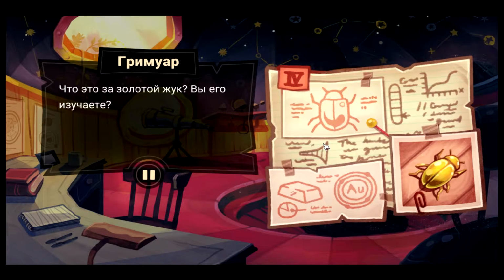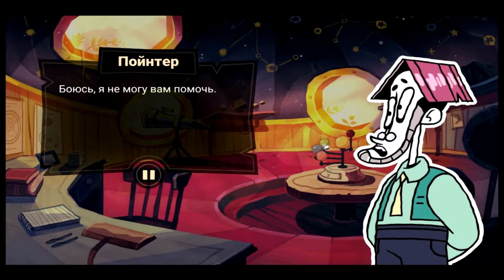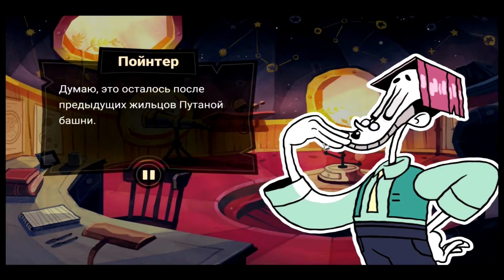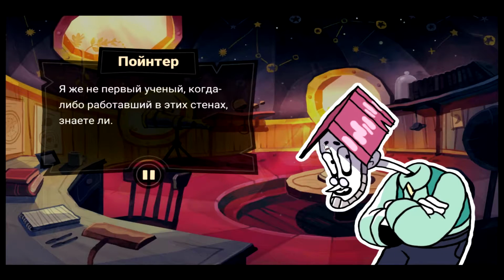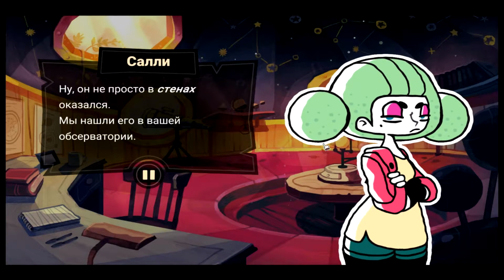So, we found some research. What's up with this golden beetle? Is this something you're studying? I can't help you, I'm afraid. I think it must be something left behind by a previous inhabitant of Tangle Tower. I'm not the first scientist to ever walk these halls, you know. Well, it wasn't in the halls. It was in your astronomy tower.